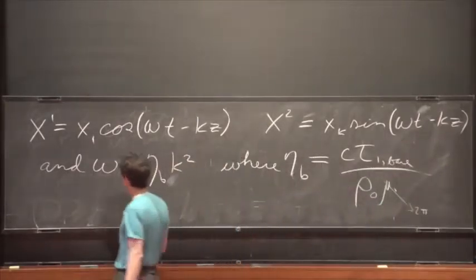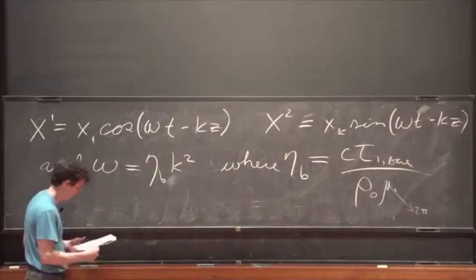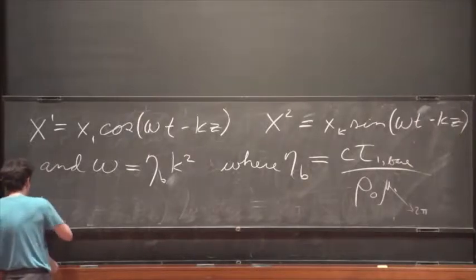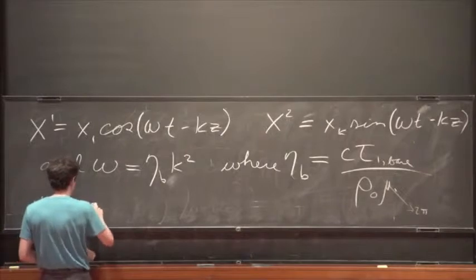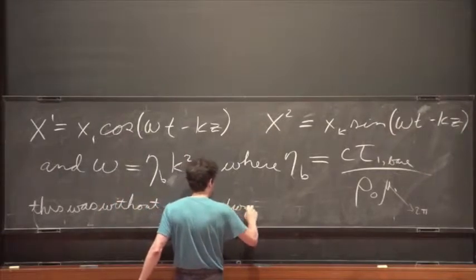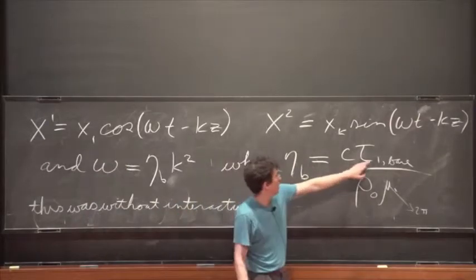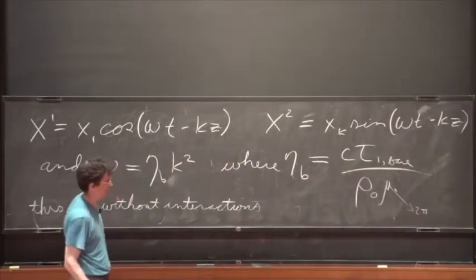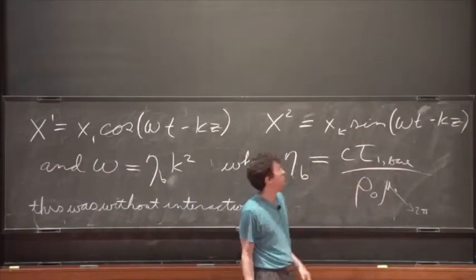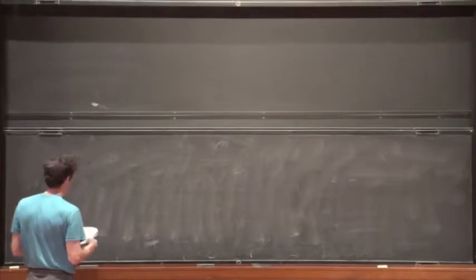OK, so you can see that these are very much not following some relativistic dispersion relation. It's more like a non-relativistic dispersion. And crucially, this was without interactions. So thus far, I am pursuing the opposite philosophy that I promised you. Instead of getting string tension effects from the renormalization group, I have pretended that some unknown tension from the microscopic physics of the vortex core is all that matters. And if that's true, well, you get this dispersion relation. So what about the interactions?